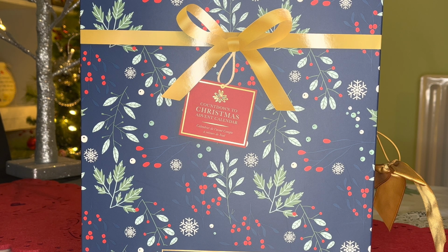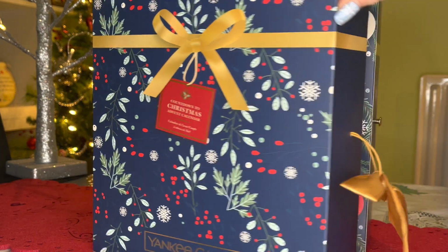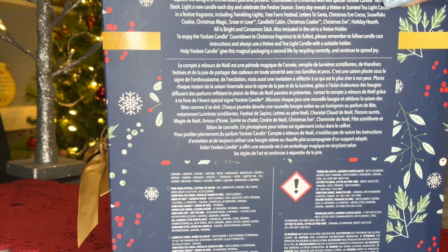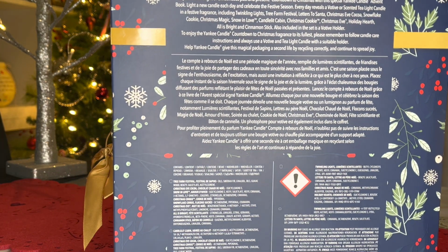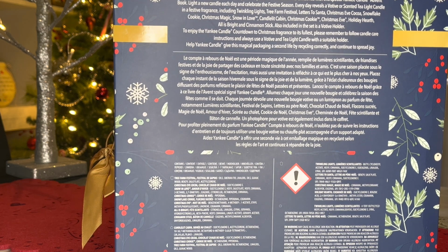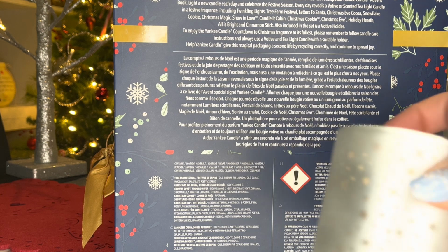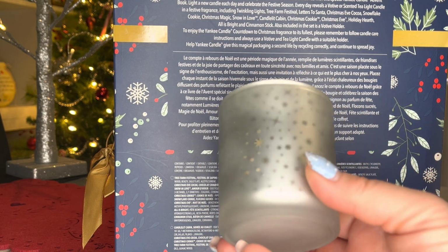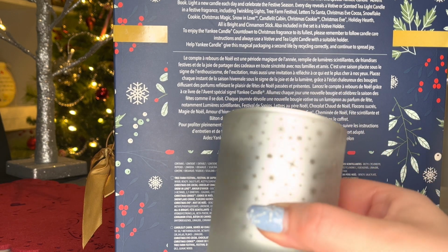So this is the Countdown to Christmas Advent Calendar. And this is actually last year's calendar, but it was still selling this year on the Yankee Candle UK website. So, got a ribbon there and it opens up. I'm just going to briefly show you the back there. This had 12 of the tea lights in, 12 of the votive candles in, and one beautiful votive holder. I love this. I think it's really, really nice.